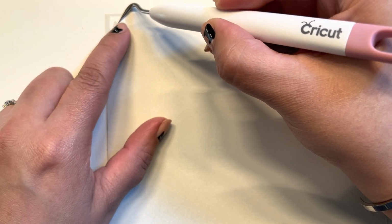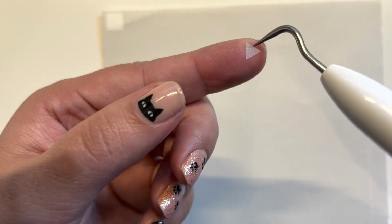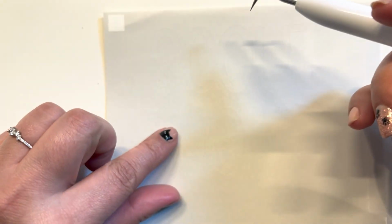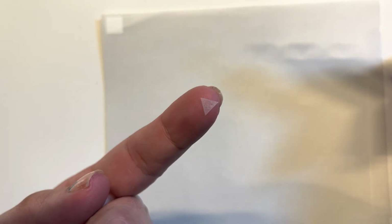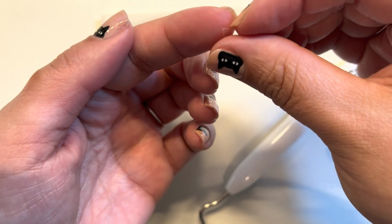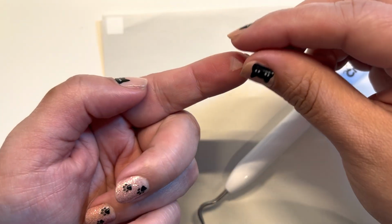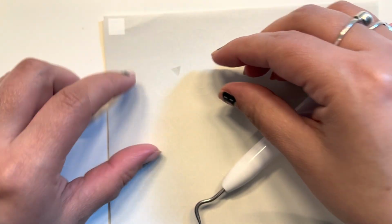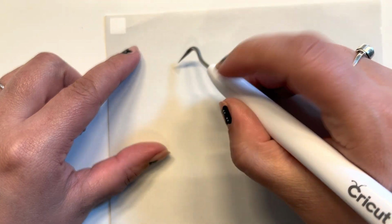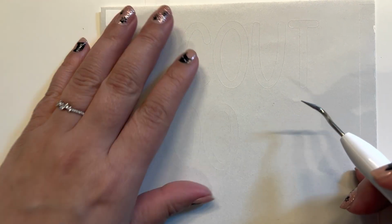It's a little blurred from being out of focus, but it's hard to tell from putting it on my finger, but it's translucent, and I'll show you the end result. But it looks really nice once it's finished. It looks like it's etched into the glass. That's trash, so I need to put that way back on there.